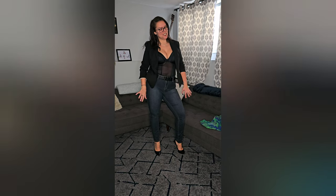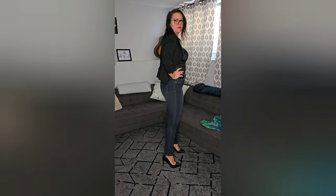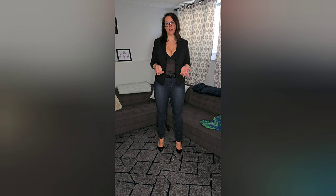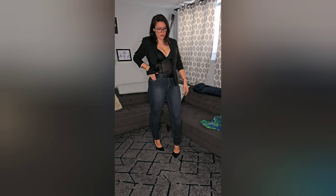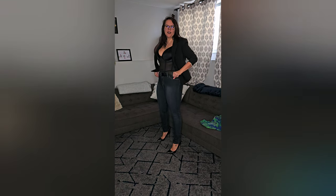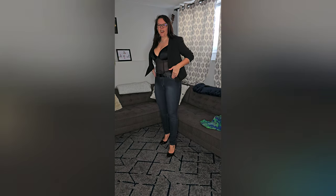These are the jeans with the bodysuit. Now I would wear this with a blazer going out for drinks or dinner with a girlfriend, or even with my man. I don't know, I might. Well, these don't have real pockets. That's annoying. The back ones are, though. Didn't check that. That's okay.